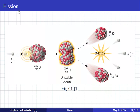This is when you take an atom and you break it into smaller atoms by firing usually a neutron at it. It doesn't have to be a neutron though. Here's a neutron. So fission is another word for breaking. You're breaking the atom into smaller atoms. So the big uranium has become a small krypton and a small barium, and the result is to release energy. So this is called nuclear fission.